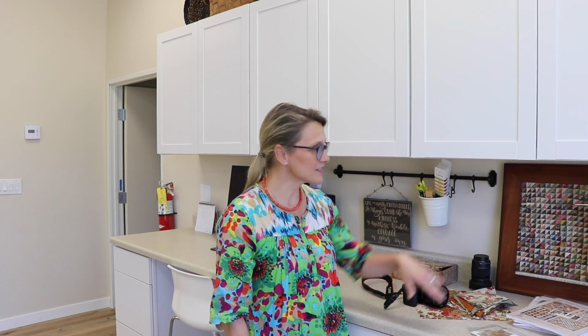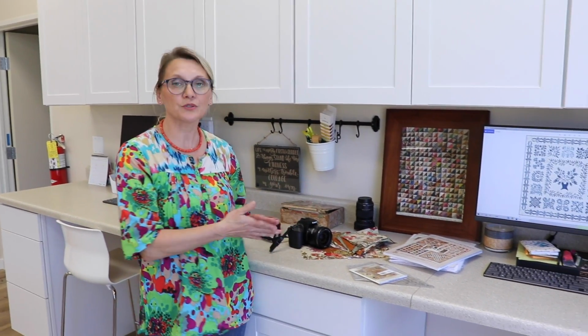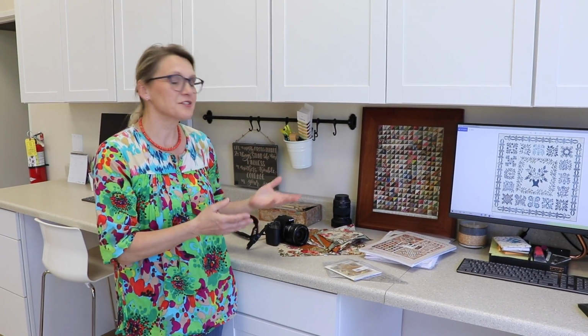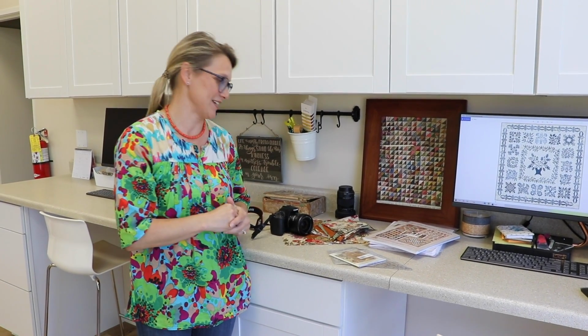This is the area where I spend a lot of time. This is my computer, and I work on new patterns, new things here, editing, answering my emails, and I love being here because I have wonderful windows right next to me, like I said, and I love the lighting.